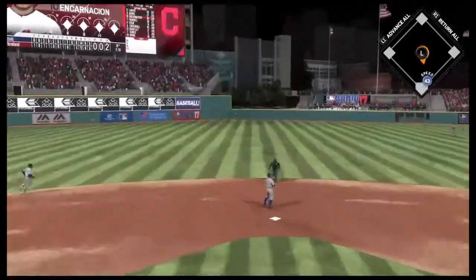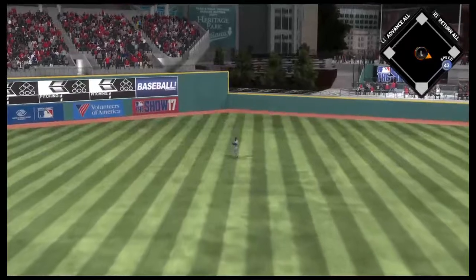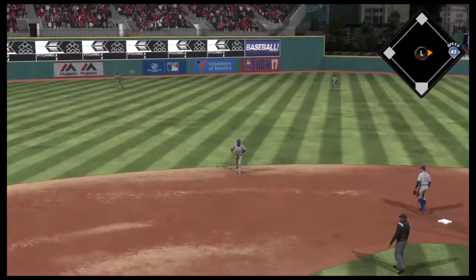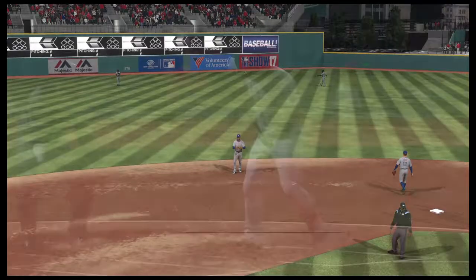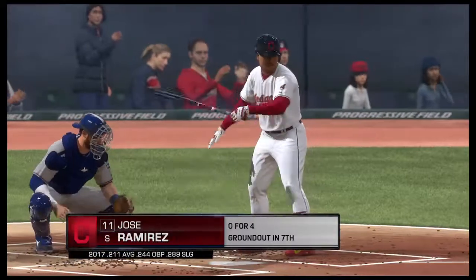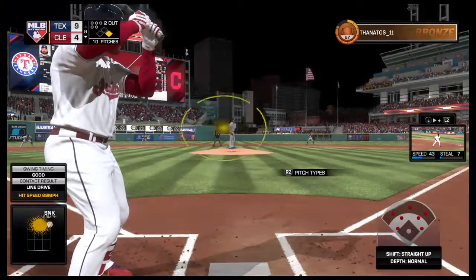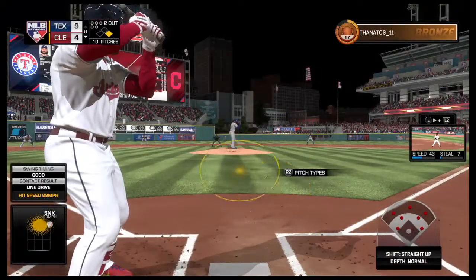Swing and a line drive. That's in for a base hit. He's now 3 for 4. So the bottom of the 9th is still alive after the 2-out success. Stepping in, Jose Ramirez. Struggling so far in this one and looking to erase his 0-for-4 ball game right here.